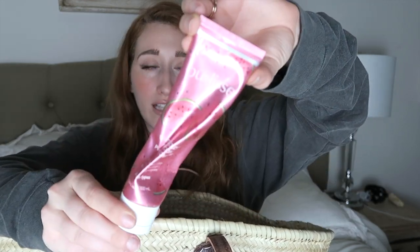Then we have this cleanser, the Purelisse Watermelon Charcoal Purifying Cleanser. And I like this. I really love the Purelisse line, especially the watermelon masks are so good. I don't think I would just go out of my way to pick this up, but if I came across it and I needed a cleanser, I wouldn't not pick it up, you know?